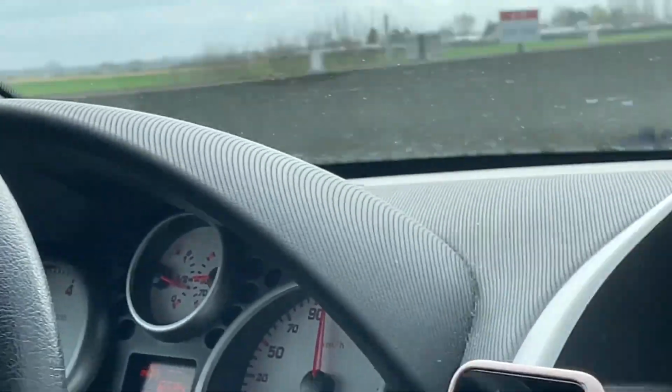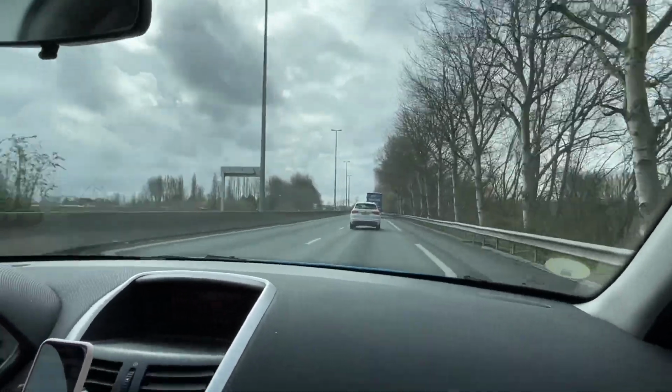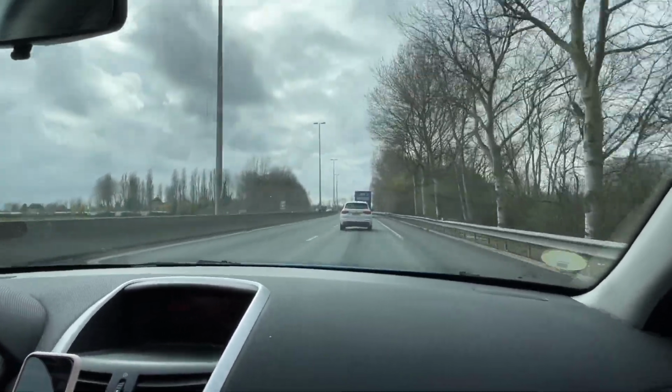So I've got to switch. Mom has been driving through the entirety. Oh wait, this is very, very zoomed in. Mom has been driving through Belgium. So I'll be driving into the UK, so let's do this.